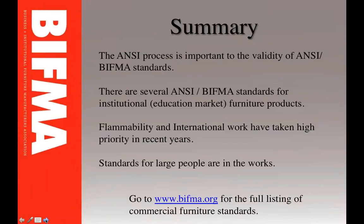Flammability and international work have taken on high priority in recent years. We talked a little bit about the reduction in flame retardant chemicals, and we are trying to work with the international community to harmonize the standards that I've discussed today. We're probably years away from agreement, but the goal is to have one standard for desks globally, one standard for chairs globally, and so on and so forth. It sounds simple, but it's just a difficult thing to do.